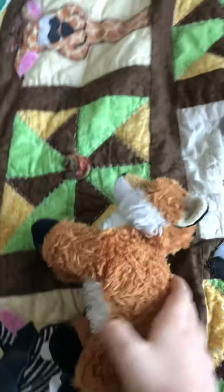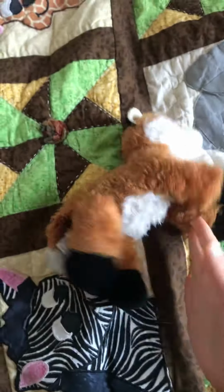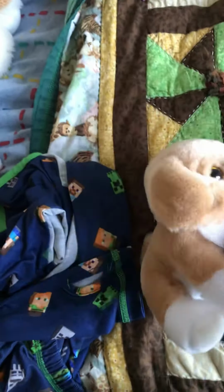So let's start. The first plushie I got is Dennis. You've seen it in a few videos before. One of my newest, I don't really have a name for this one yet. It's white with a tannish color.